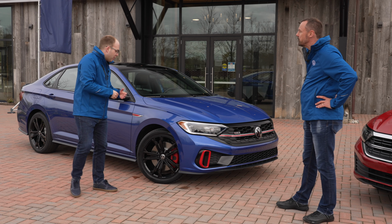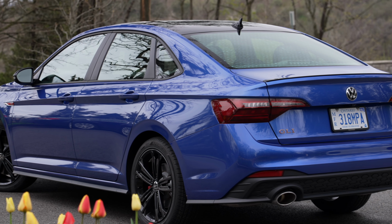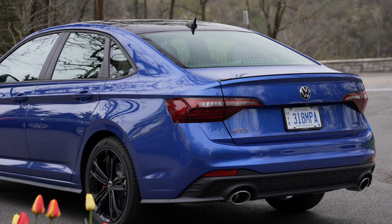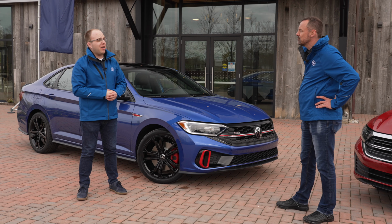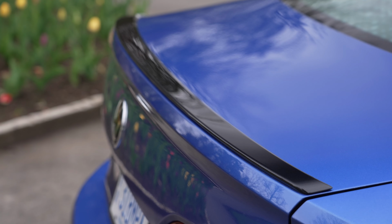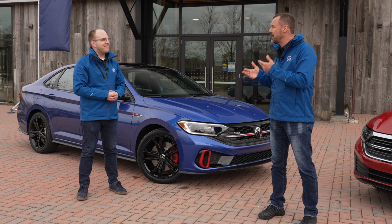match the grille. As we move along the side, you can see we've got these great black wheels, and out back, a redesigned rear bumper with a new diffuser and a larger sport exhaust system that looks as good as it sounds. It's even got a little black lip spoiler on the back. The GLI package truly is sporty, looks great, drives great.